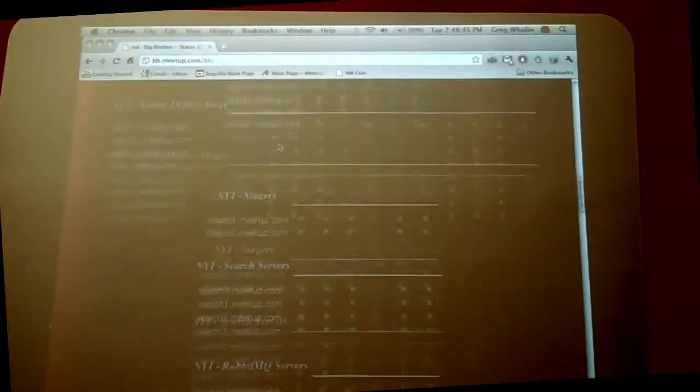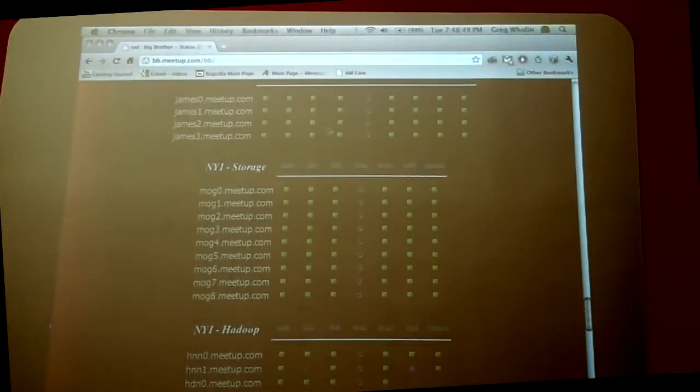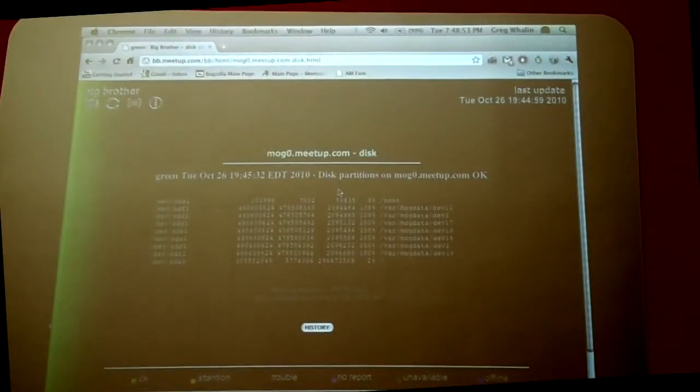So it's not connected to a purchase system? Not directly. Indirectly though, yeah. Again, maybe antiquated, but we're using Big Brother as well. That sort of gives us monitoring on all sorts of stuff here. These are all full.